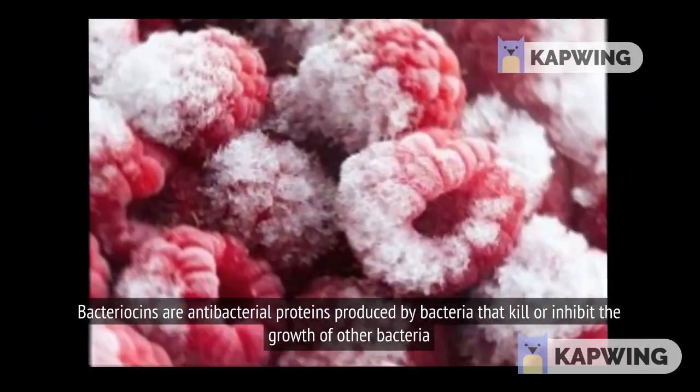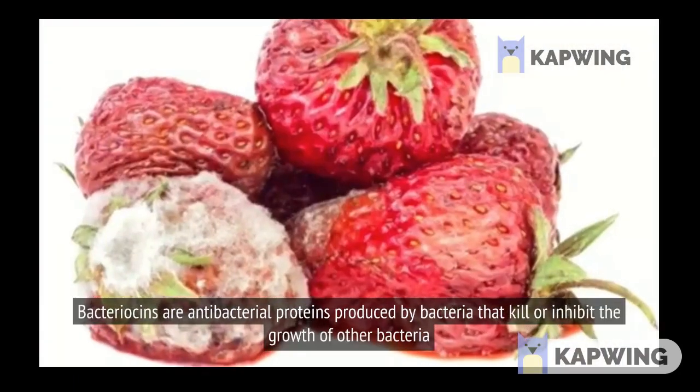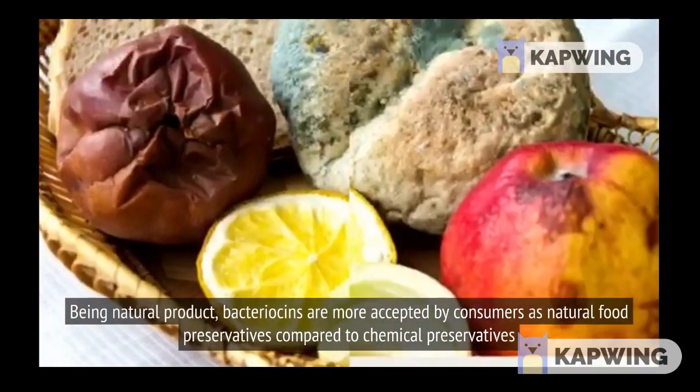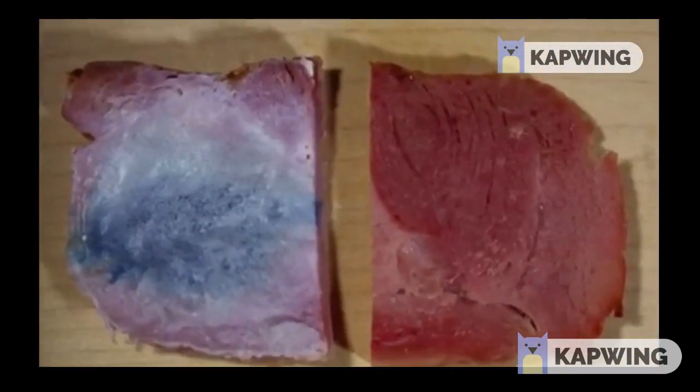Bacteriocins are antibacterial proteins produced by bacteria that kill or inhibit the growth of other bacteria. Being natural products, bacteriocins are more accepted by consumers as natural food preservatives compared to chemical preservatives.